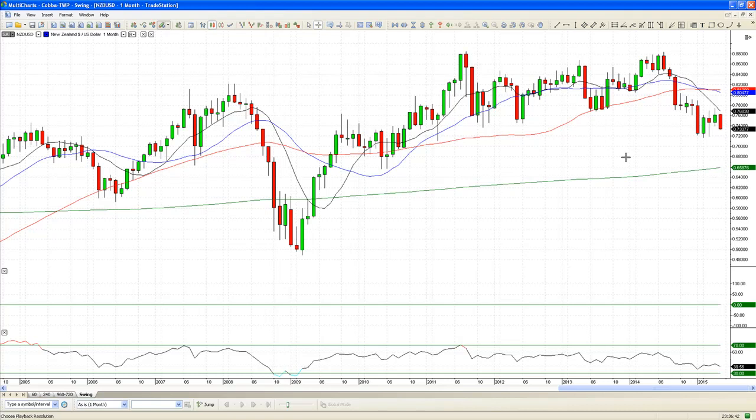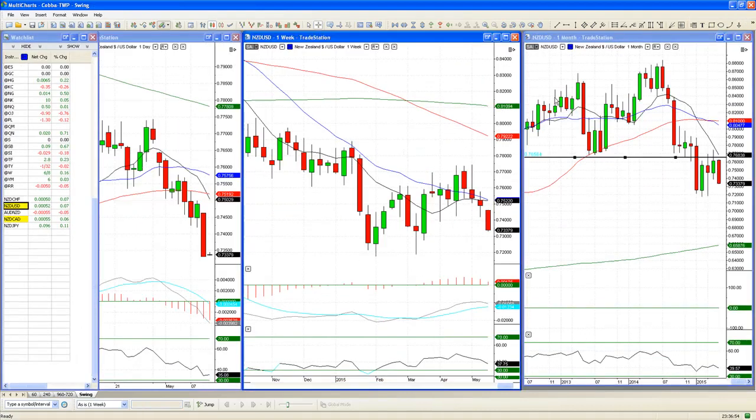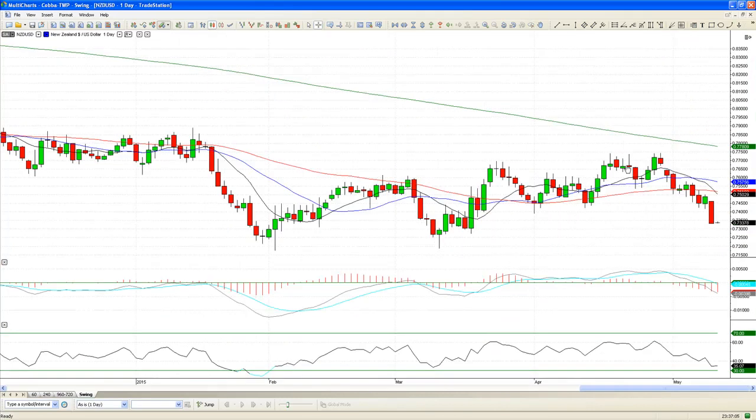Again, here's the monthly on Kiwi dollar. If I just draw in the level through here, you can see a bit of resistance, bit of support through here, hit that level, and now it's coming off. So again, it does look very bearish there on that monthly chart. The weekly the same. Here's that level 7.7. Through here 7.7 coming off, looks very, very bearish indeed. And the daily, of course, confirming that with this rolling over and pushing lower now.